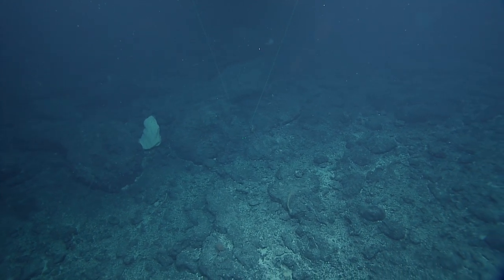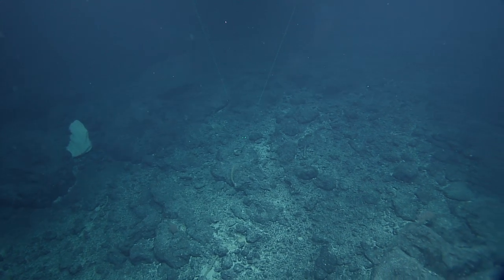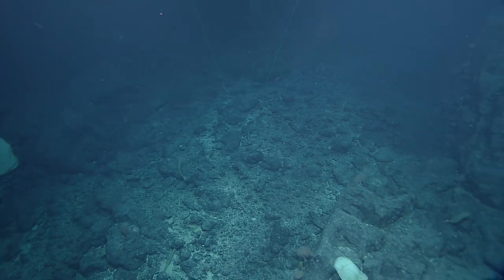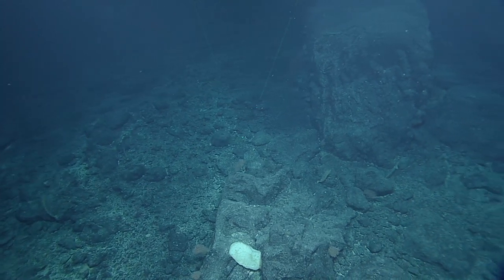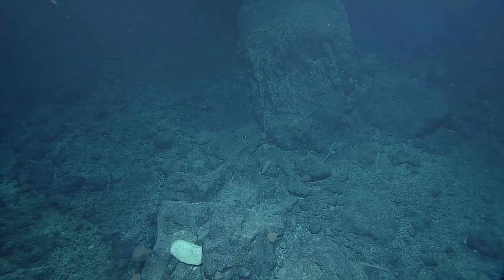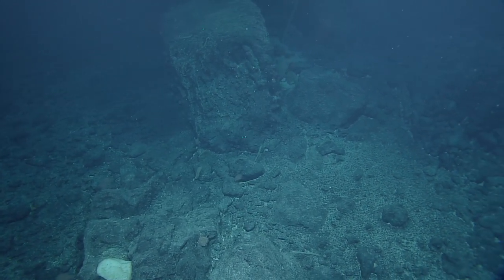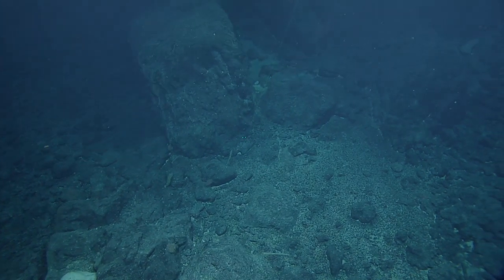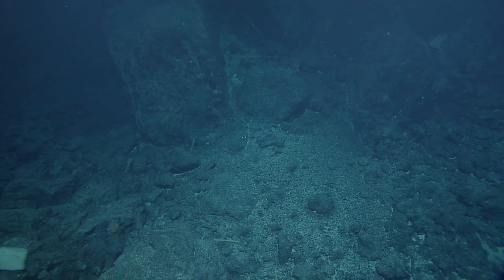Can you come right up one now? Hexactinellida species. Okay. Maybe you can see the tether there, and I'll come back under you. I think we're okay in this breeze. I think we're good too. Hard to see.